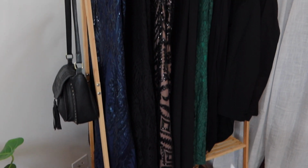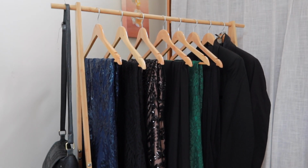Alrighty, we are finished with the wardrobe. It's certainly not perfect, but considering this is a somewhat temporary home for us, just for the next year, I think it's gonna be really functional. Pretty much almost every piece of clothing I own is in that wardrobe, apart from what I'm wearing, and these few pieces of concert wear out here on this rack.